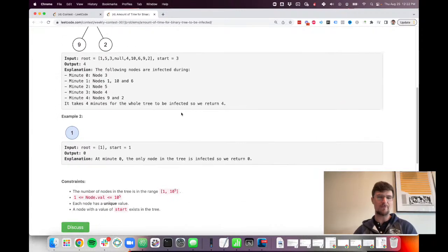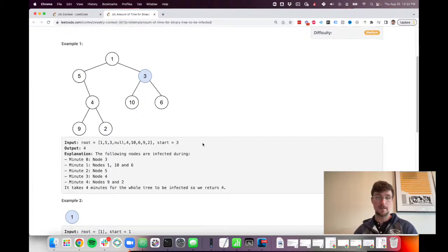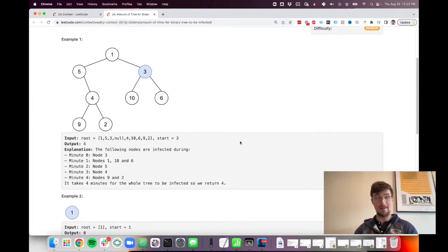What is the longest path from this node in the tree? Because in this case, we see that the 9 and the 2 are the furthest from here, and so they're going to be the last to be infected. And so if we could just calculate that, that's going to be probably the easiest. Now, how do we calculate that?